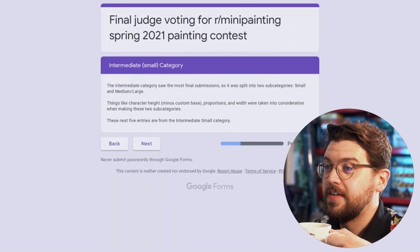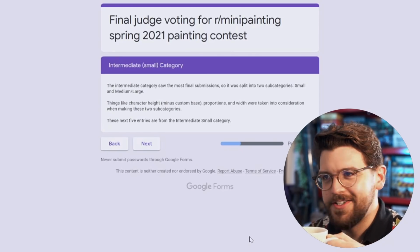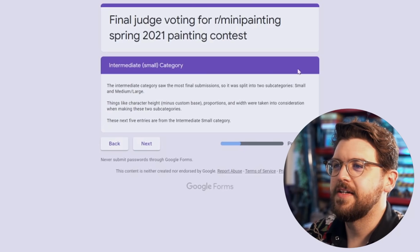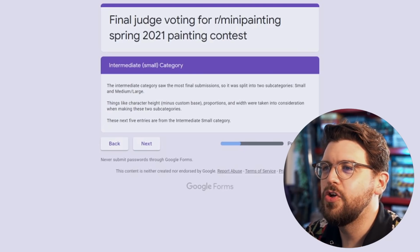Okay, now we are looking at the intermediate category. It saw the most final submissions, so it's split into 2 subcategories, small and medium large. Things like character height minus custom bases, proportions, and width were taken into consideration when making these 2 subcategories. These next 5 entries are from the intermediate small category.